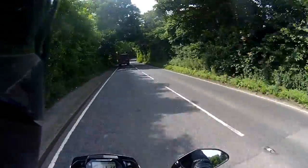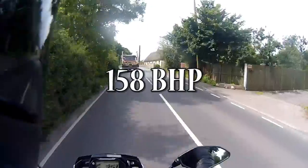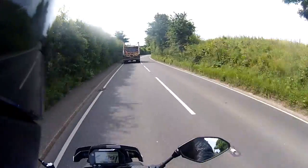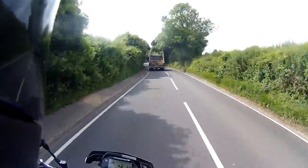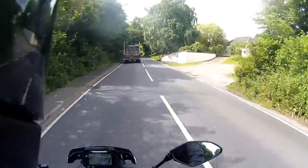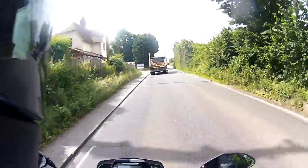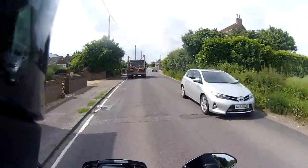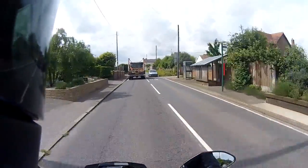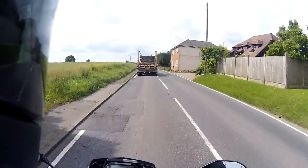It's been detuned. I believe it's like 160 horsepower, and I have to say the ergonomics are really quite different. It's much more upright. It's very tall. I can only just put both feet down at the same time, which I'm not used to. I'm kind of on tiptoes, and I'm not a short guy, and my jeans aren't that tight. You're very high up. I can see the roofs of all the cars coming past, which is quite nice actually.